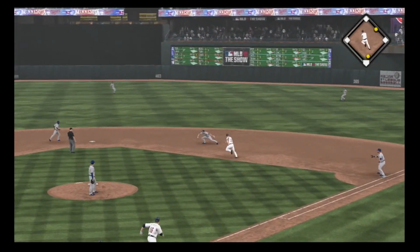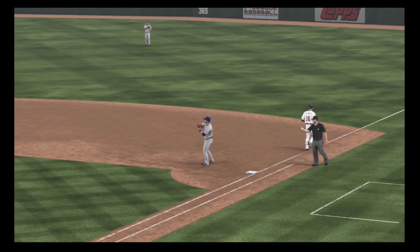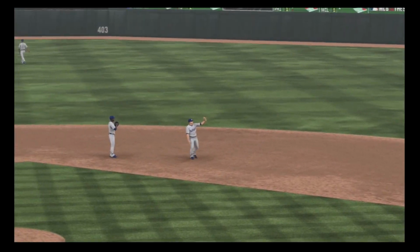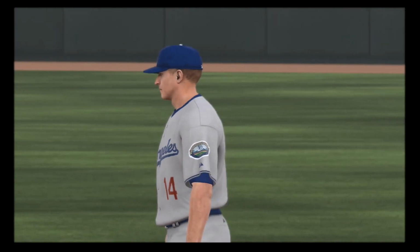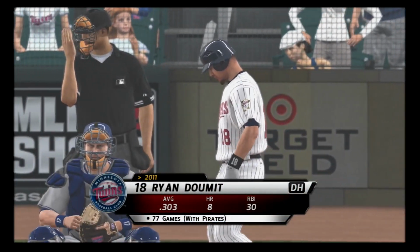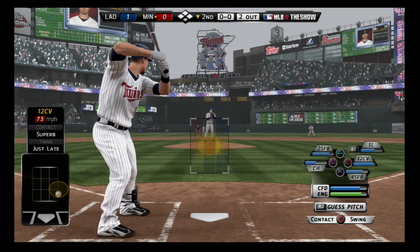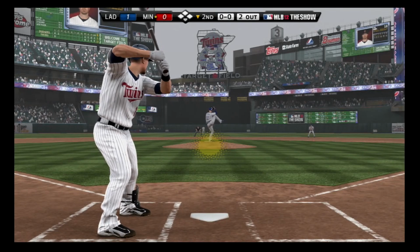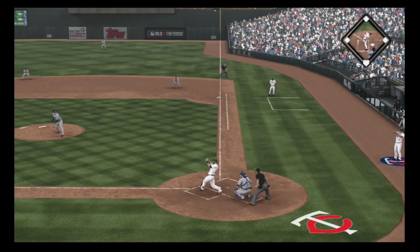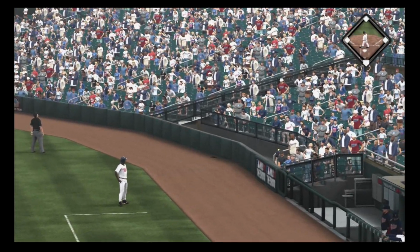And this is grounded toward Ellis. Could be two. To Gordon for one. On to first, a double play. Ryan Doumit digs in at the plate. Here's the first offering. And a ball popped foul to the right side, out of play.